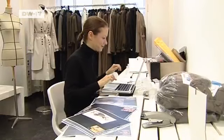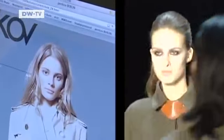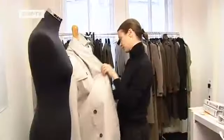For Berlin designer Bernadette Penkoff, the trench is a must-have in her collection for the coming season. Her label, Penkoff, is known for its trench coats, and at this year's Berlin Fashion Week, she made a big splash with them. Its contoured tailoring makes the cotton coat a challenge for a designer. But what exactly is a trench?